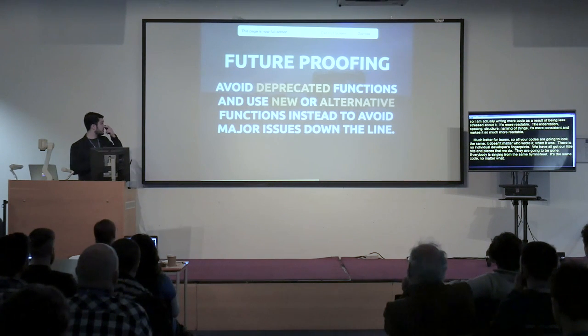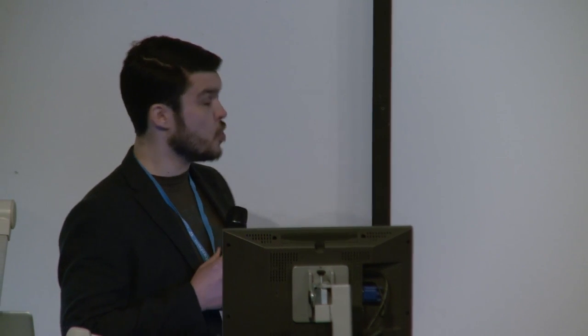Future-proofing, so deprecated functions, ignore them. You're always reminded to use new or alternative versions. And that's good, because if a function is taken out of WordPress in a few releases time and you're still using it, then that's a major issue that you're going to have to rectify then. So this way, it's protecting you from that.